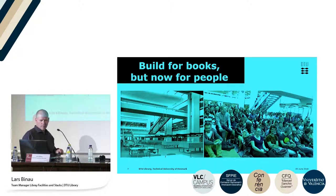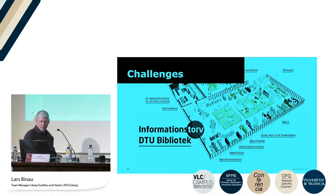As I said earlier, this library was built for books and not for people. And that was a big change for our library, that we became a really big success. It really changed in 2013 when we rebuilt the library. We went from 100,000 visitors a year to 1 million visitors a year. And we have about 2,500 visitors a day, which means that almost 1/4 of all students come to our library every day.